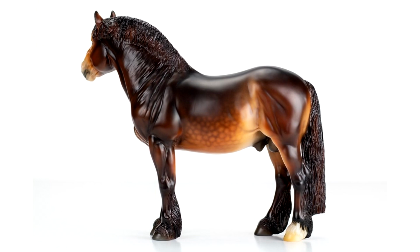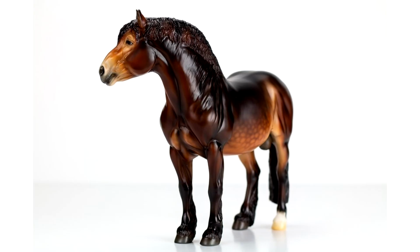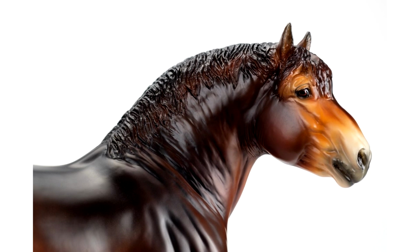It's also interesting that this is not the resin version of the model. This is the plastic version that is shown in these pictures. So this is what the actual release will likely look like. His coloring is really stunning and his sculpt is really awesome as well. He just looks overall like a really cool horse. I doubt I'm going to be able to afford to get him right now, but I'm already looking forward to what other releases they're going to do on this mold in the future.